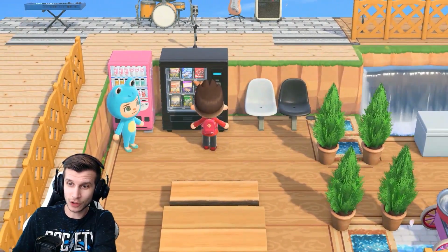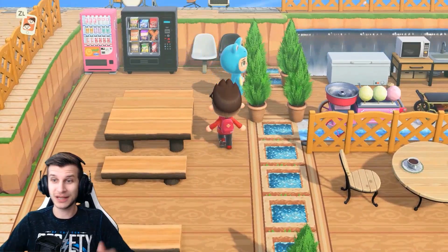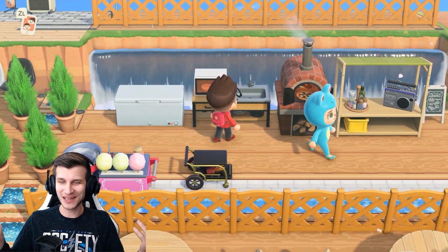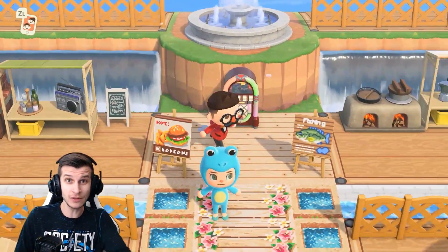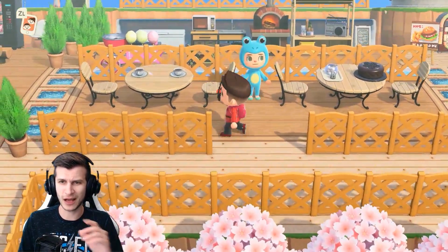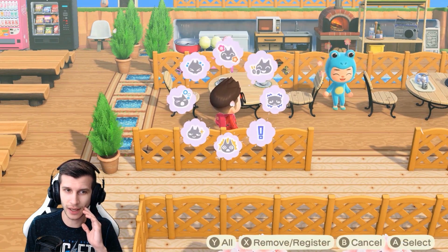I love the little koi pond pool pathings. Makes me think of Michael Scott getting pushed in, and a cotton candy machine, a microwave, more outdoor seating, a pizza oven that you can open and play with, which I think these are so fancy. I learned that you can play pinball on the pinball machine. Did you know that? You can play pinball? This is a beautiful area with the little flower paths and the cherry blossoms in the foreground, that clock tower. Another seating area. So much time.